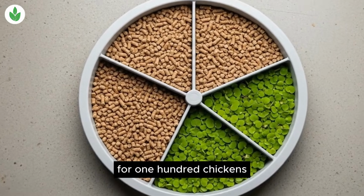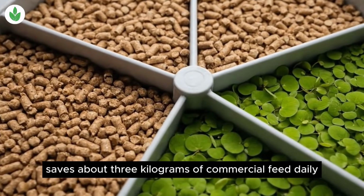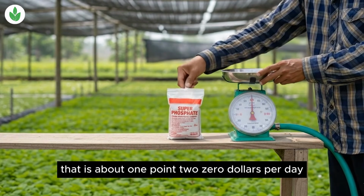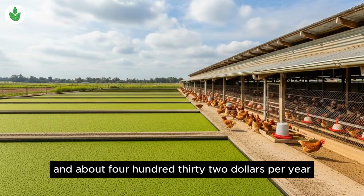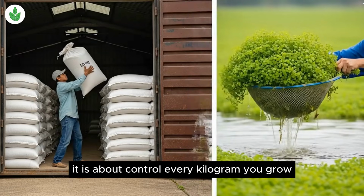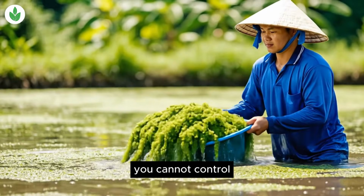For 100 chickens eating around 15 kilograms of feed per day, replacing 20% saves about 3 kilograms of commercial feed daily. At 40 cents per kilogram, that is about $1.20 per day. That becomes roughly $36 per month and about $432 per year. But this is not just about savings, it is about control. Every kilogram you grow is one less kilogram you depend on from a market you cannot control.